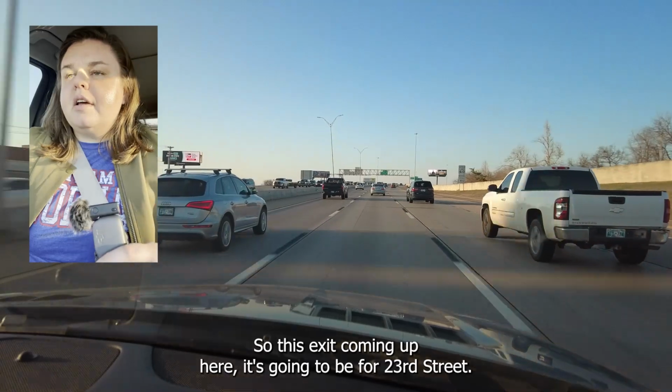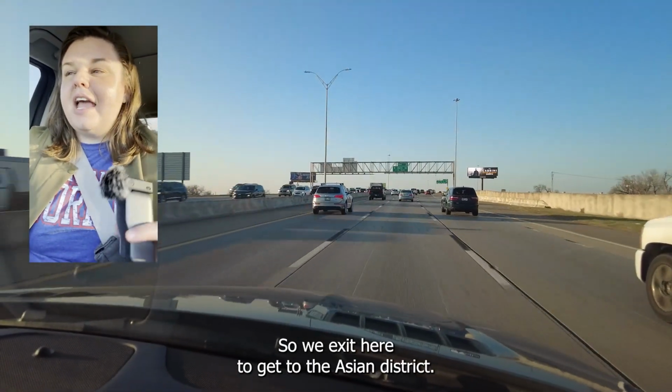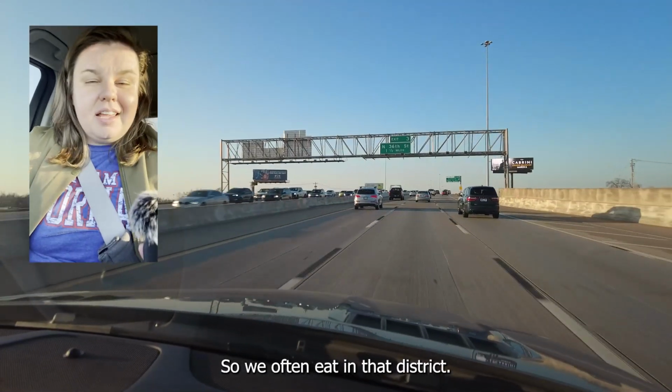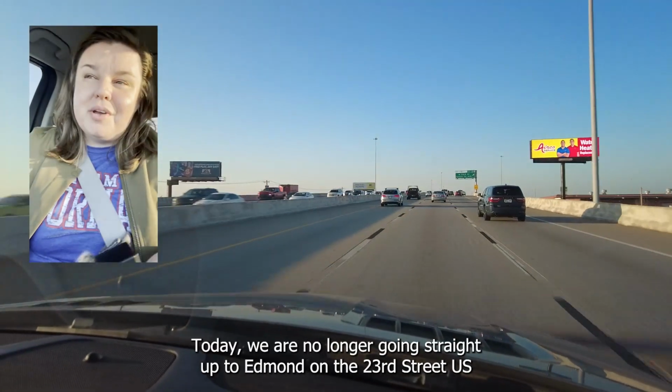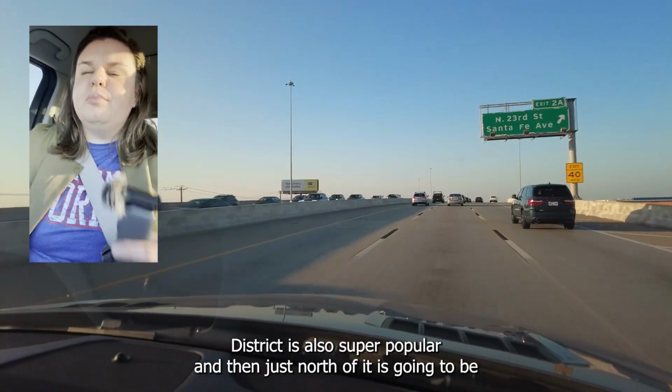So this exit coming up here is going to be for 23rd Street. So we exit here to get to the Asian district. So we often eat in that district. Today we are not. We're going straight up to Edmond. The 23rd Street district is also super popular.